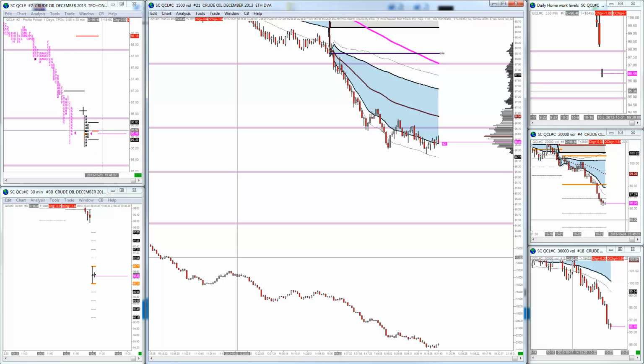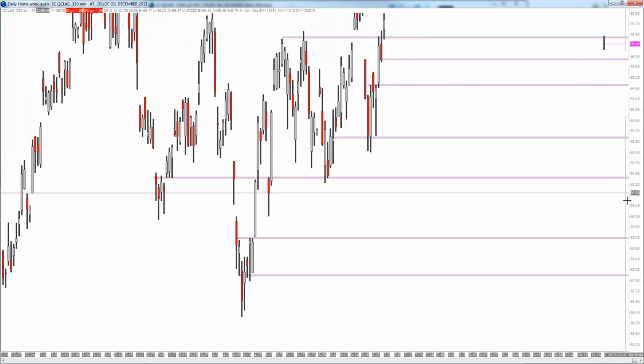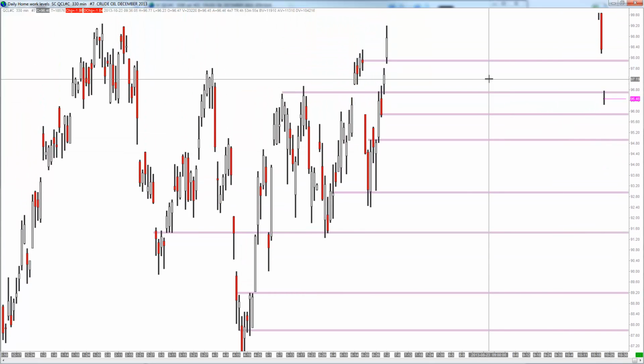This is what I was looking at on crude oil today, going into the open. We opened with a very strong bearish imbalance to the downside overnight, and we were continuing to reject VWAP, developing value with rotations to the downside. We opened with a strong gap down, and I was looking for some support levels to work with.